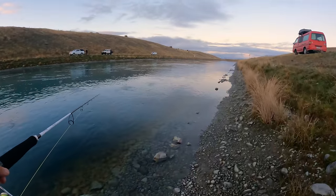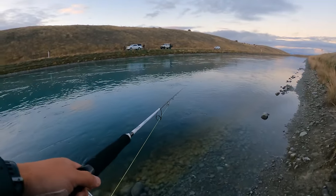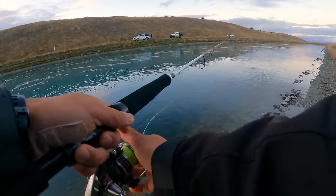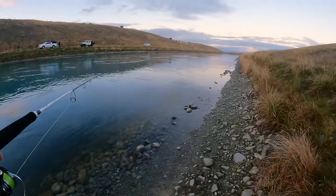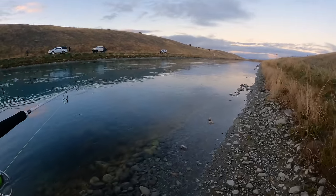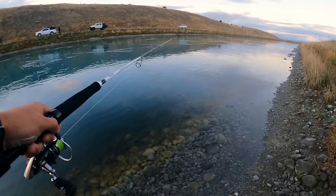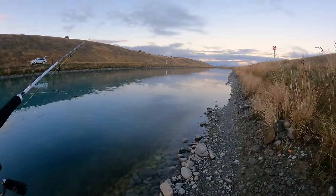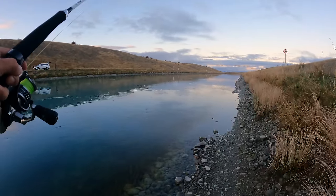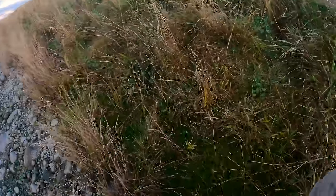So with this method, we're gonna have to walk on the bank just alongside it, side by side, making sure we're on the bottom by keeping a tight line so we can feel any bites. All right, and I can feel the bottom. Just gonna wait for my bite. Walk 10 miles if I have to today. There's some rocks there. Okay, nothing on the first drift. Just gonna walk back and start over.